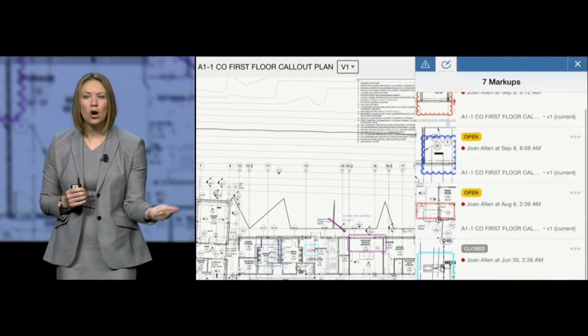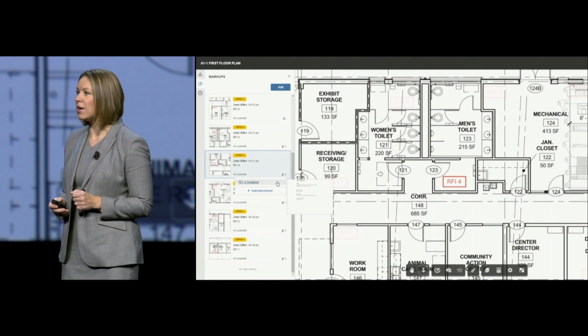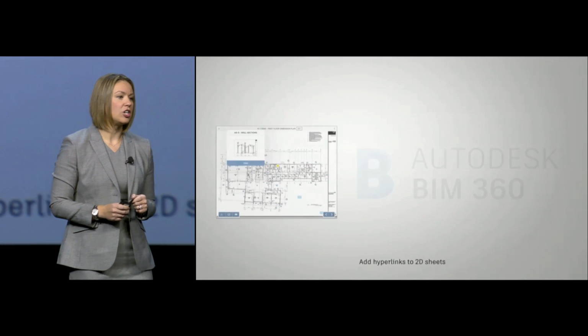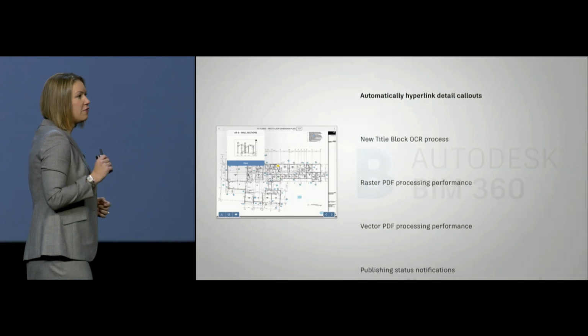And we then connect your teams to that project, giving them access to the models, the documents, the drawings, the photos, any information they need, whenever they need it, wherever they might be. We launched BIM 360 Docs at AU last year. Our teams have been busy. We have launched over 58 new features.